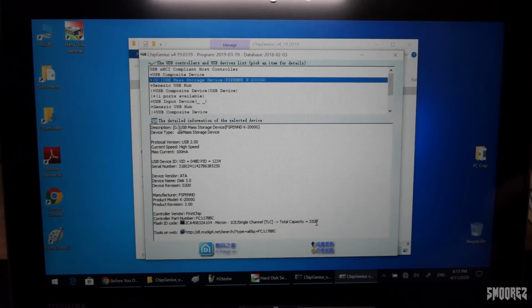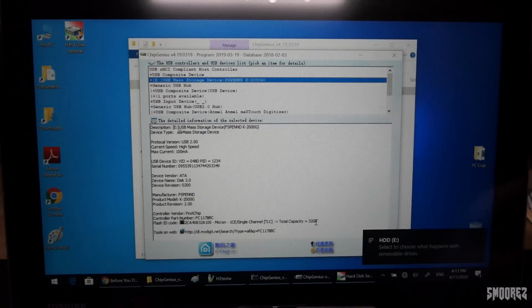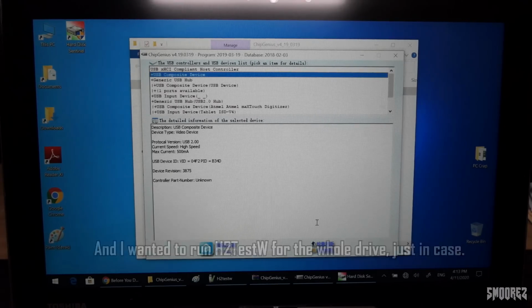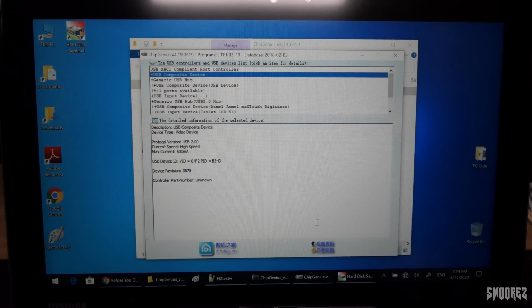I'll just take this one out. Oh, it's hot. It's hot, it's hot. It needs a case on it. I'll just try another one. Yep, 32 gigabytes. Just to make sure, I'm gonna run H2testw on just one of them, just to clarify that it is 32 gigabytes, and then I'll apply that to every single one of them. I'll leave H2testw run on the one that I've put electrical tape around, see what it comes up with, and then I guess we'll finish this one off.